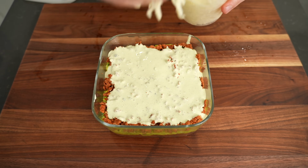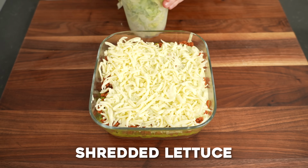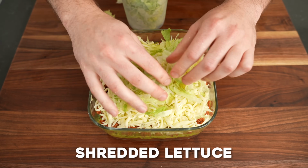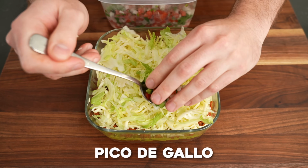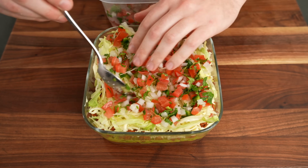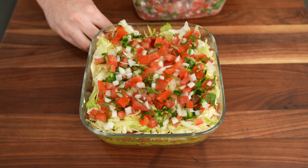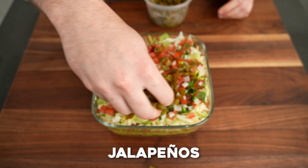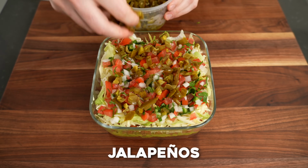Then we have our cheese layer. Instead of cheddar cheese, I'm just using a shredded Oaxaca. The 6th layer is a little bit of shreddies, God's best green. Then we got our pico de gallo, right? Instead of just regular good old canned diced tomatoes, we're gonna add some of this on top. It's gonna be a little more interesting and flavorful. Then we got some pickled diced jalapenos. I love that classic, like, movie theater nacho cheese taste and vibe it brings.